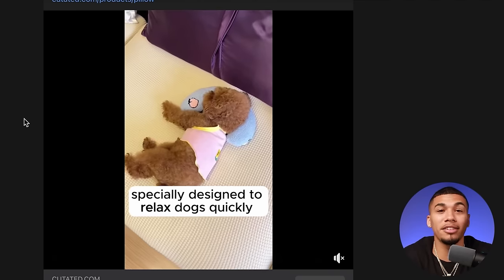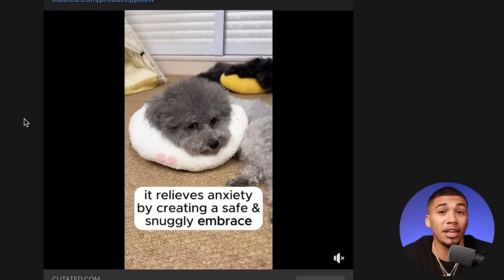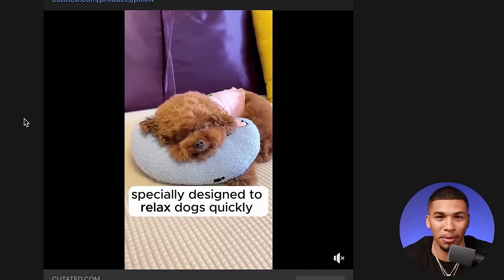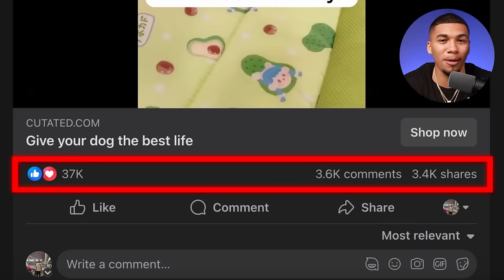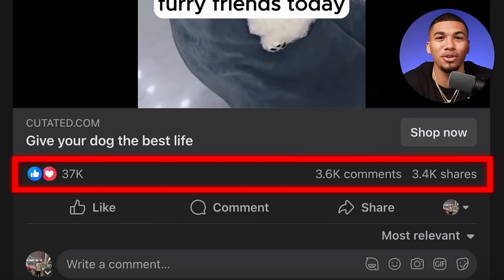And one last thing I really love about this advertisement is they are targeting a specific type of dog, which makes the marketing even better, which in this example is a senior dog, which just makes sense with selling this type of product. And I'm just saying, look at this engagement, 3.6 thousand comments, 3.4 thousand shares. They are pushing this product and it's time for you to do the exact same thing.